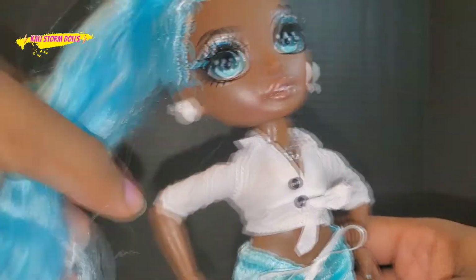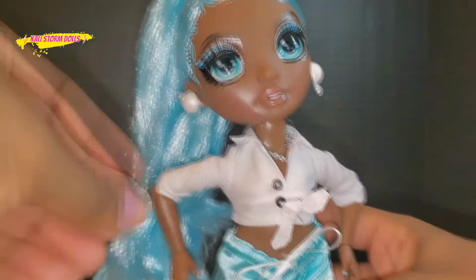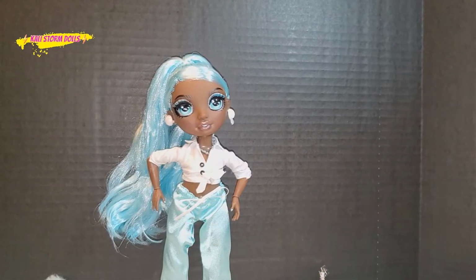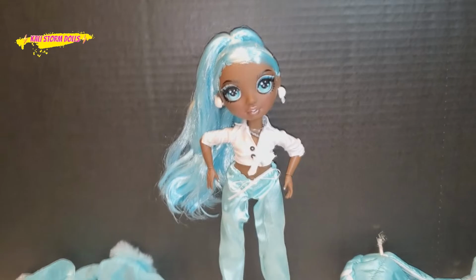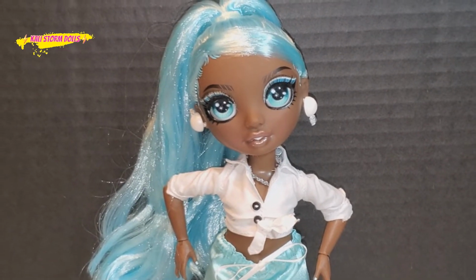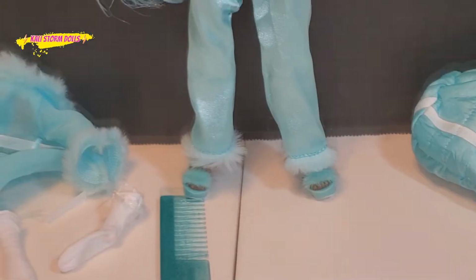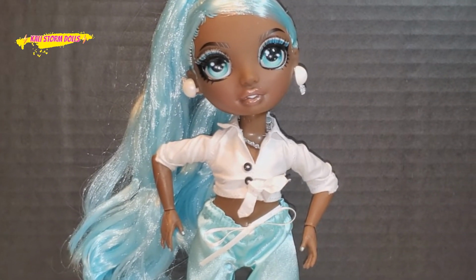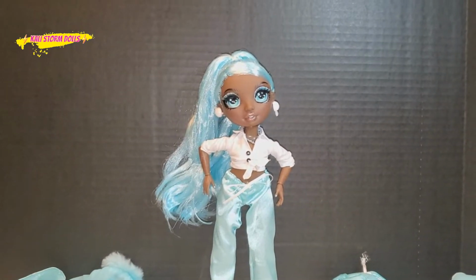Now, what do I think about the price point of $50 and everything like that? I do think if I would have paid $50 for her, I would be a little bit more sad about what happened, but I only paid $29, so I'm not as sad. And you can't really see it because it's in the in-between part of her legs, so you can't really see down there.